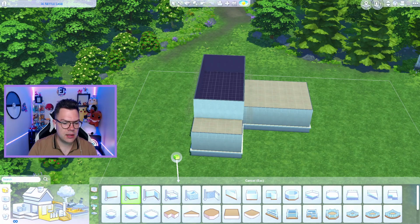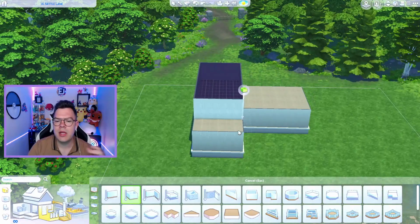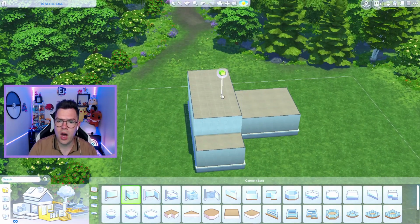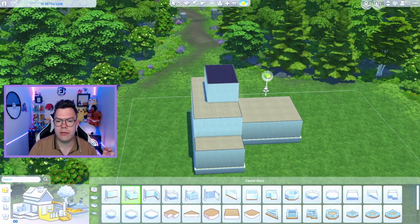I'm excited to see how we're going to do this. What do I want to do? I want to do platforms on the top, I think, right? And then we're actually going to do 3 floors, so get excited for that. I've never done 3 floors before.